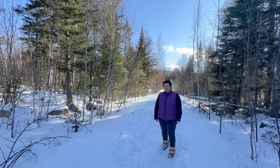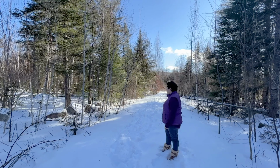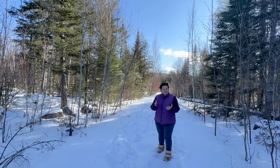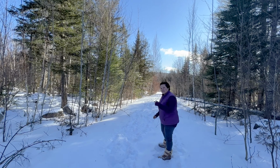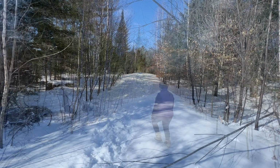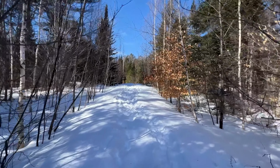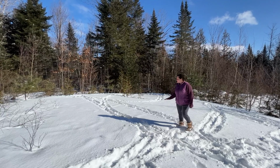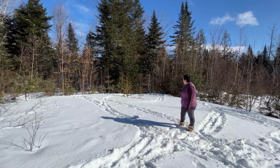One of the previous owners put in this driveway, and there's also a pad back there that you could either park a camper or you could start a cabin. Let's go down and take a look. So as you can see, they put in a nice level pad. It's a decent sized pad.